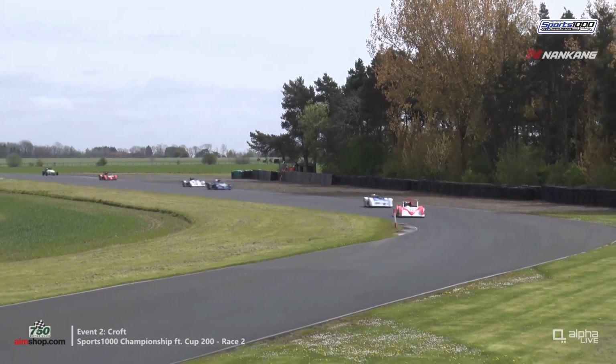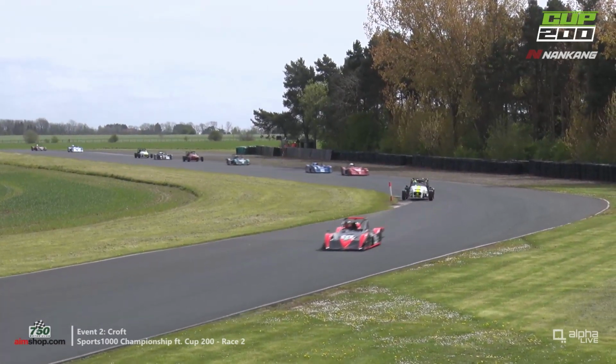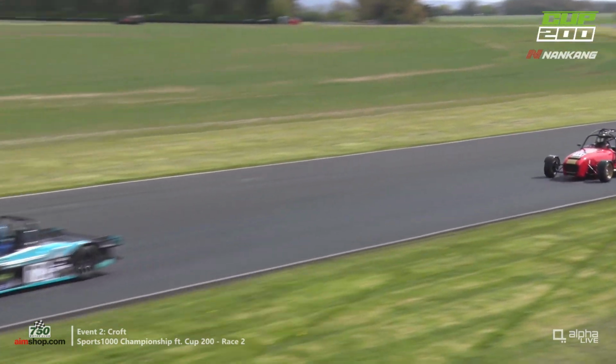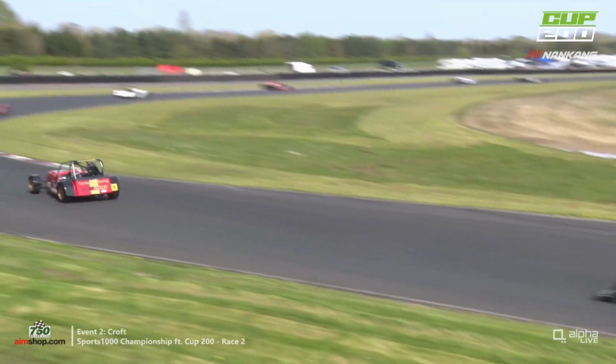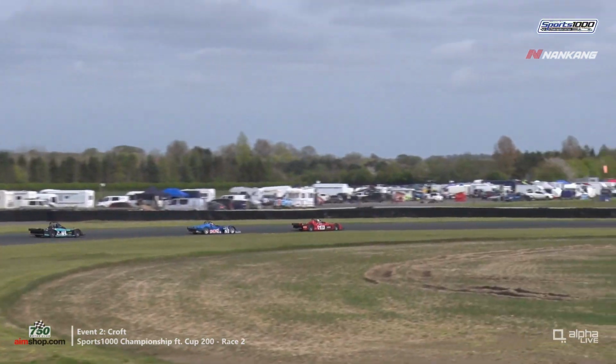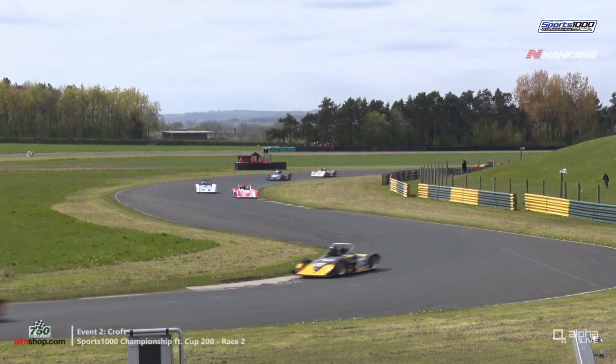Just watching the start there, Clint Newman walloped the curb at Clairvaux in a worryingly similar way to what Ryan Yarrow did yesterday. Different makes of car, of course. Ryan in the Spire, whereas Clint Newman is in the Mattel. Hopefully that hasn't caused a similar issue to what Ryan Yarrow had yesterday.